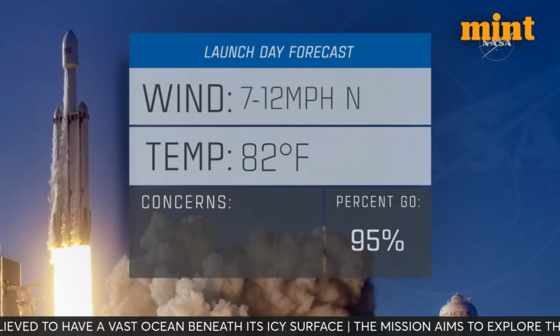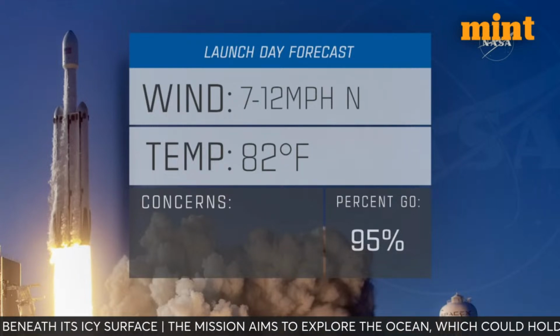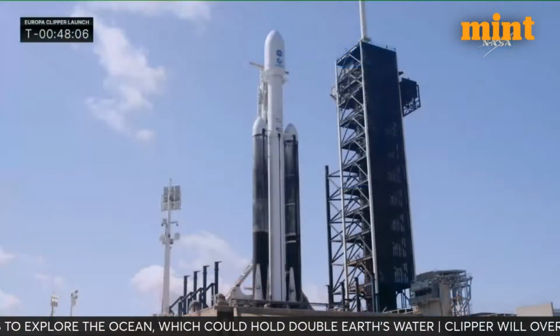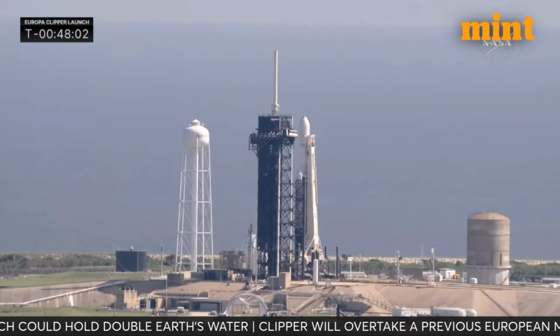82 degrees out, 7 to 12 mile per hour winds. They are light up high as well. So this rocket is going to have a smooth ride. We are 95% go. All right, that's going to do it for us. We're going to continue to track the propellant load. We'll send it back to Megan and Jenny.